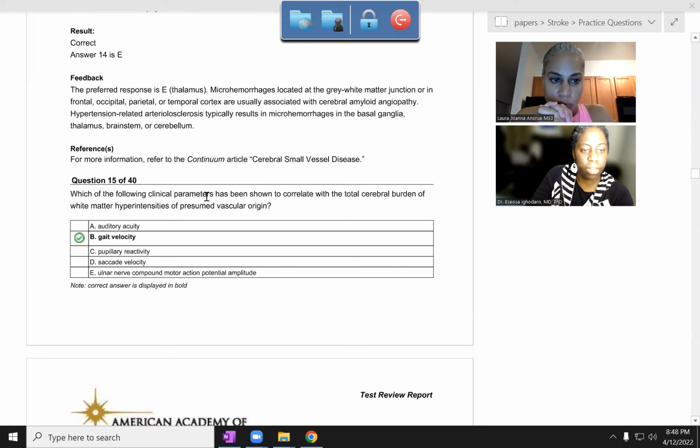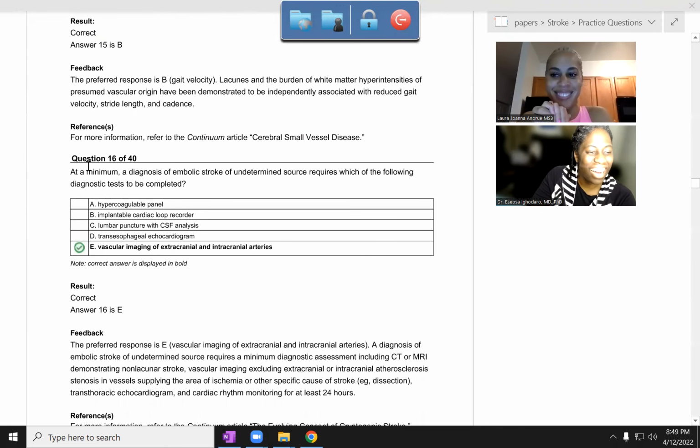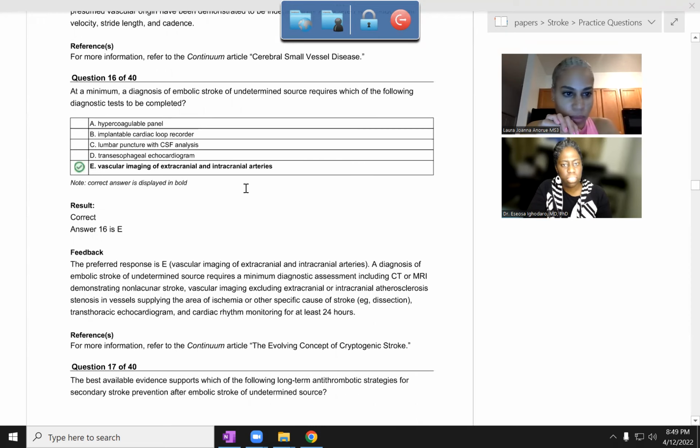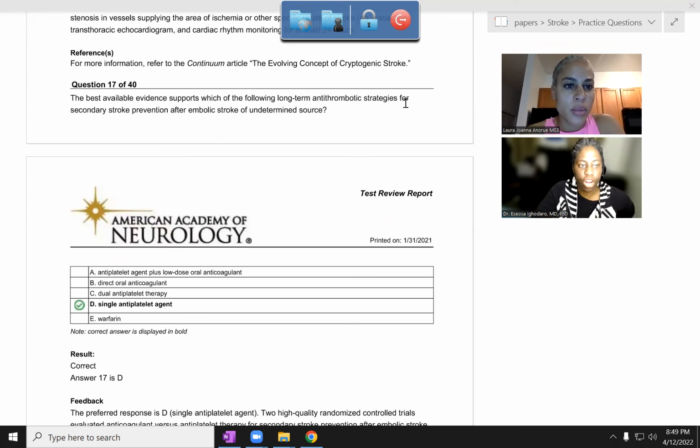Let's see. Which of the following clinical parameters has been shown to correlate with total cerebral burden of white matter hyperintensities of presumed vascular origin? This is definitely a resident question. Don't worry about it. At minimum, a diagnosis of embolic stroke of undetermined origin. This is a resident question. Let's see. The best available evidence supports which of the following long-term antithrombotic strategies for secondary stroke prevention after embolic stroke? Secondary prevention, understood. Okay. Oh, this is resident level.